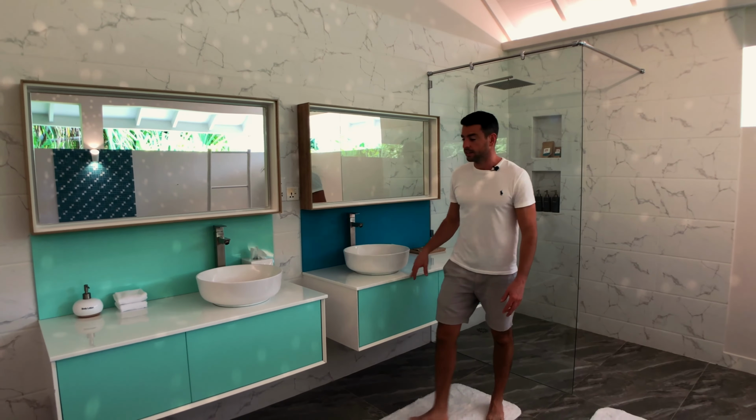So as we come out, I'll do a quick circle around the room again. Beautiful view, mini bar, the ukulele, and we will actually finish out on the decking.